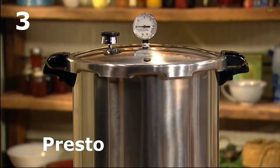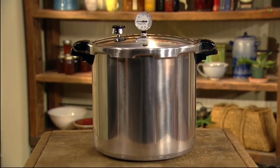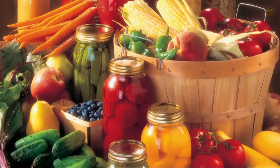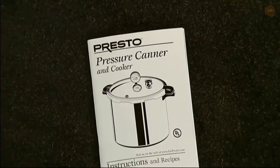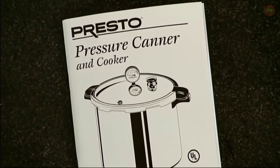Presto Pressure Canner, a safe and economical way to preserve produce, meat, and fish. With limited freezer space, a bountiful harvest can be a challenge. Preserve all that garden goodness with a Presto Pressure Canner. Meat and fish too. The 80-page recipe and instruction book guide you step by step.